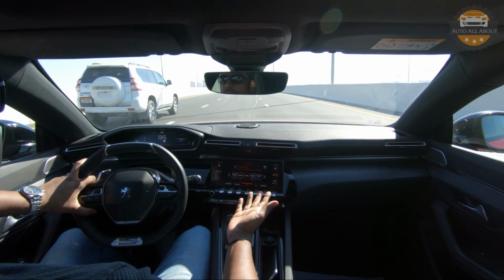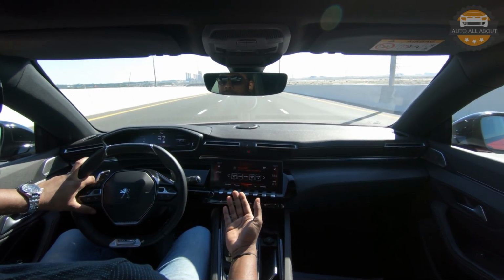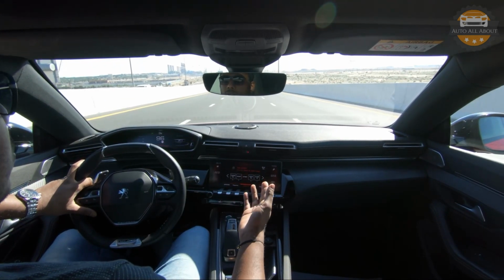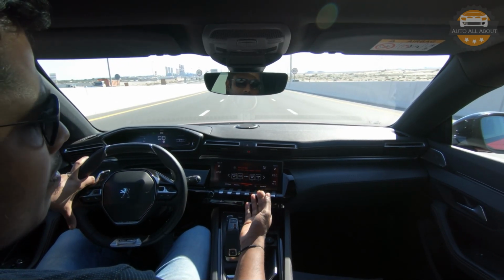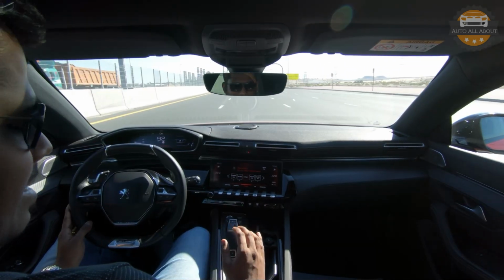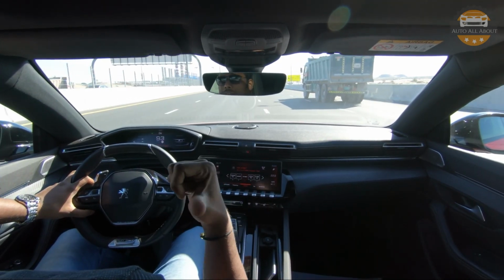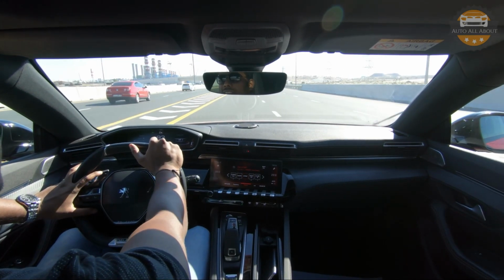And talking about the infotainment system, it should have been improved a bit, the graphics and the touch responsiveness, everything. But even so, once you get used to it, it will be okay. And also the seating position and the handrest location, it's all placed in a very relaxing way. And also the massaging function of the seats, these things are making driving easy in this car.